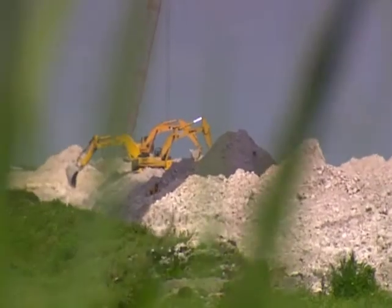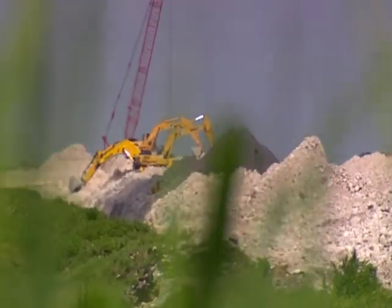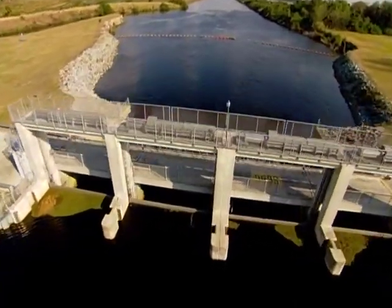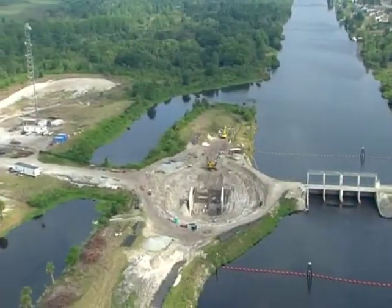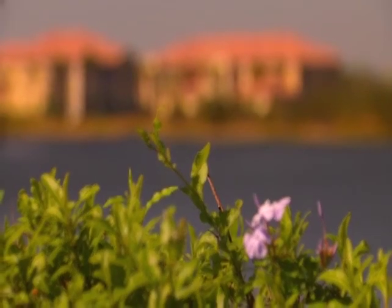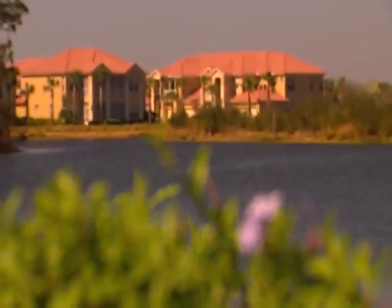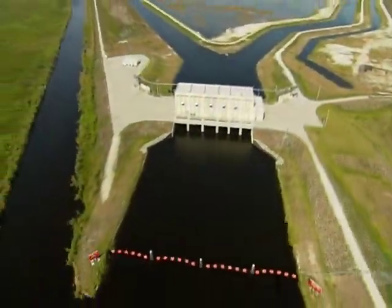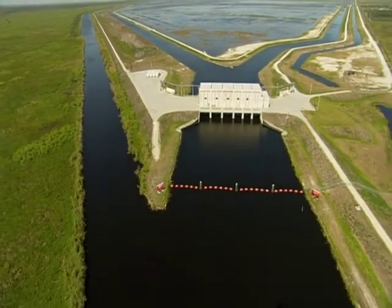The most expensive environmental restoration project on Earth is underway. The entire infrastructure of canals, dikes, and water control structures is being re-engineered and will now protect the natural world in addition to humanity's needs. Industries, farmers, and residents are reducing releases of harmful nutrients. Many important steps in restoration have already become a reality.